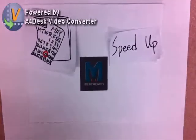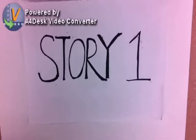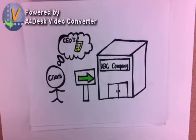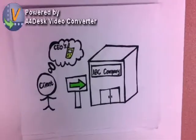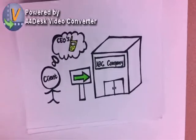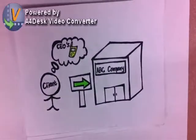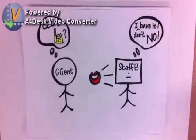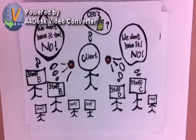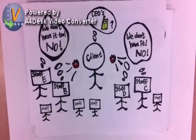Now, let me use a story to show you briefly what Memcached is. Story 1. A client wants to know the ABC company CEO's contact number. He walks into the company and asks staff B, "Hey, do you have the CEO's number?" "Sorry, I don't have it. Let me ask another staff." Staff B asked the same question to staff C. "Do you have the CEO's telephone number?" "No, I don't have." So he asked staff D, staff E, staff F, and on and on.